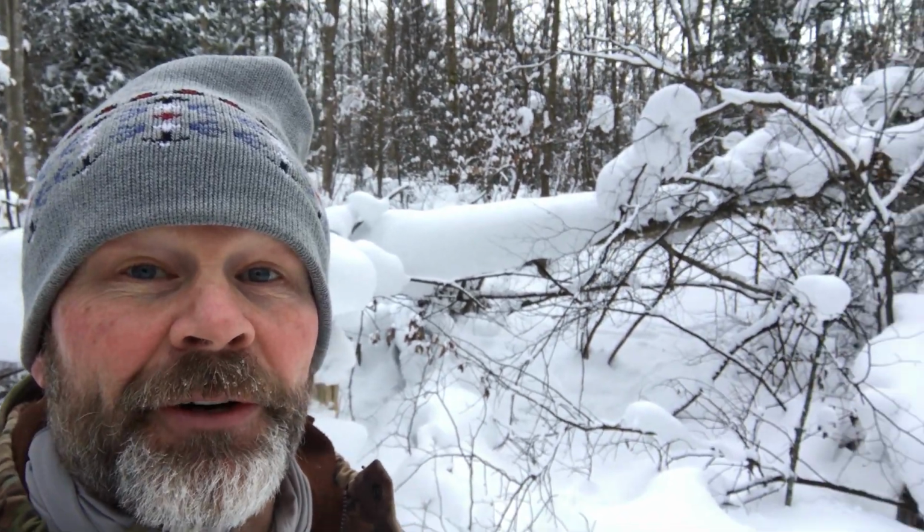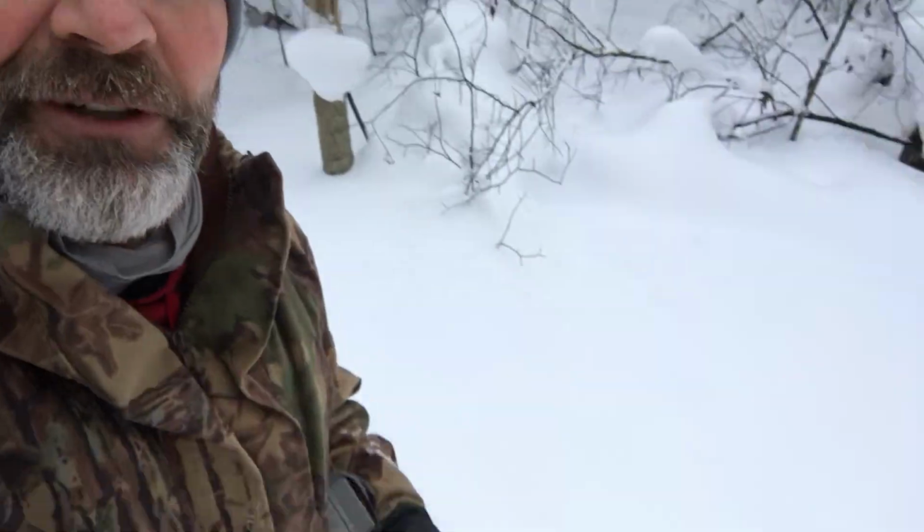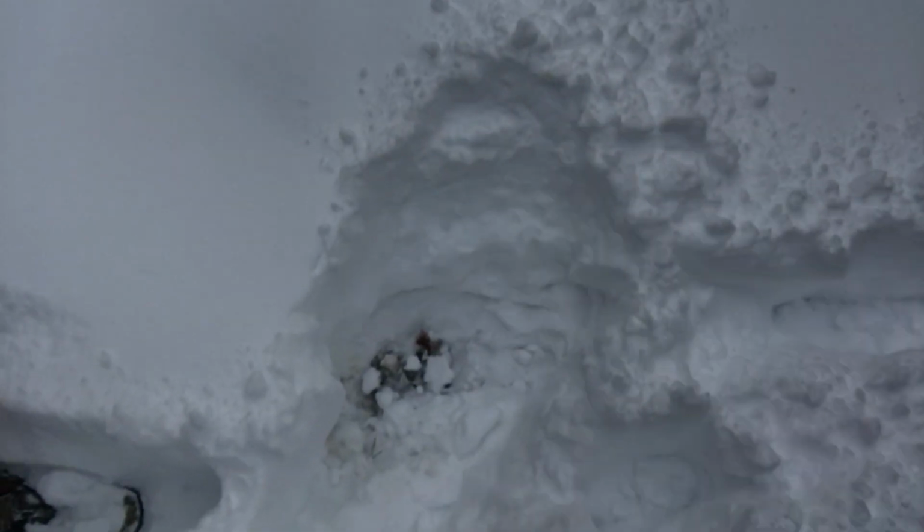So that's why it'd probably be a good idea to come out here in the winter, maybe in the next month or so, and cut down some more trees, ones that maybe aren't worth anything for lumber, and let the deer eat the twigs off of those too. So anyway, that's what I wanted to show you, a hole I dug in the snow. Now for more hiking.